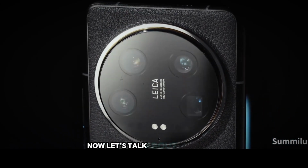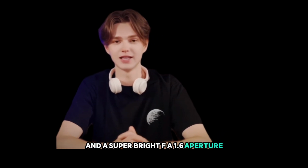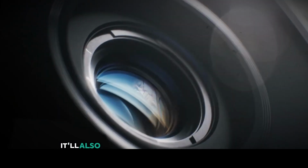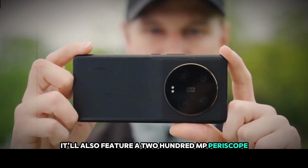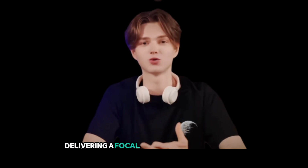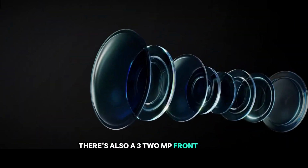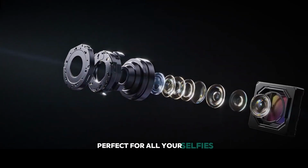Now, let's talk about the camera. This Ultra model is rumored to sport a 50MP main sensor with a wide 23mm focal length and a super bright f/1.6 aperture, but that's not all. It'll also feature a 200MP periscope telephoto lens with 4.3x optical zoom, delivering a focal length of 100mm for those crisp, detailed shots. There's also a 32MP front camera, perfect for all your selfies.